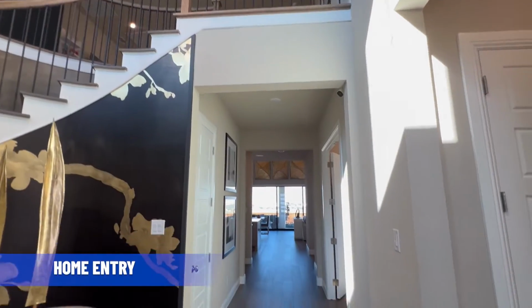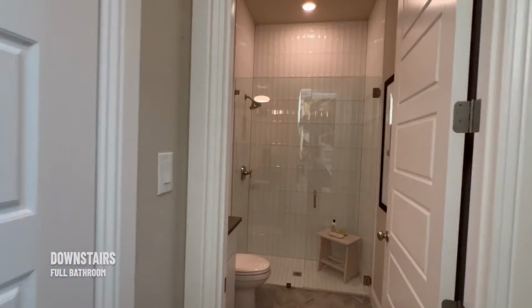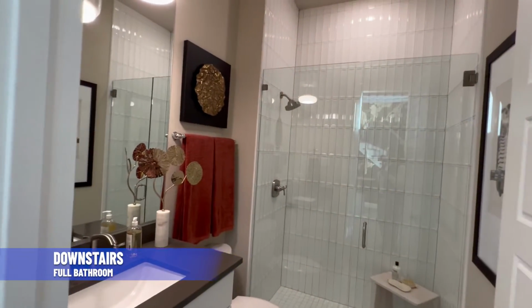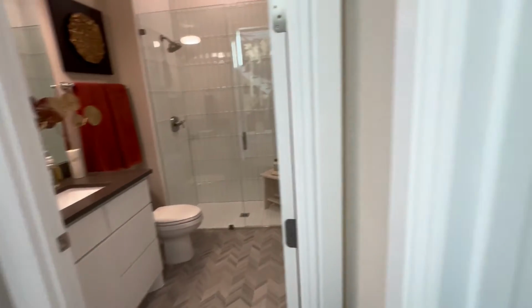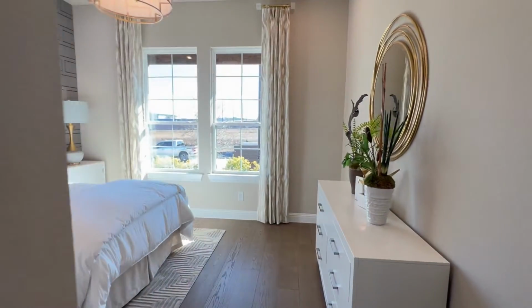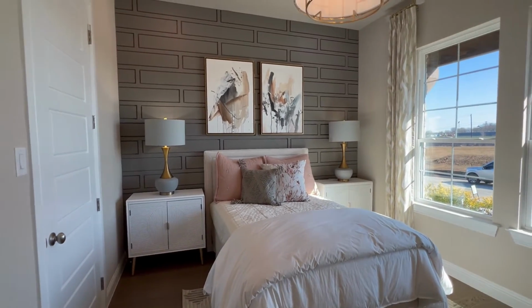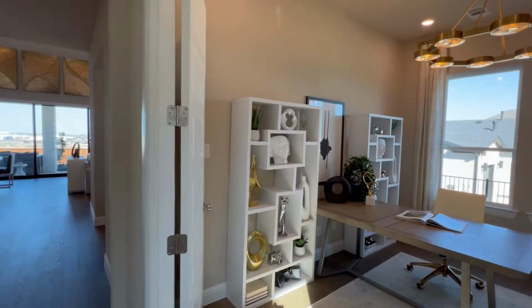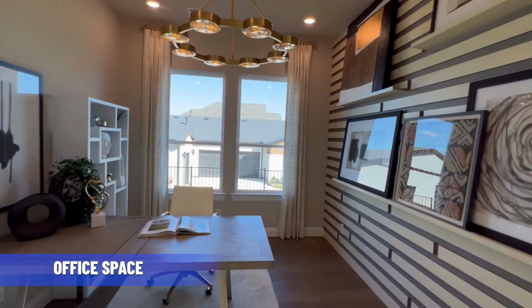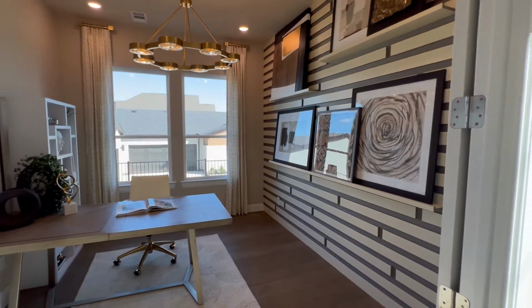This home is truly stunning, and downstairs has a lot to offer, and you would expect the primary suite downstairs. But the bonus that you will see, and that you may have seen in a couple of the other builders and plans, is a spacious bedroom and a nicely appointed full bath downstairs. I believe this office speaks for itself, and if you don't office from home, you may want to call HR or whomever to at least have a hybrid schedule.